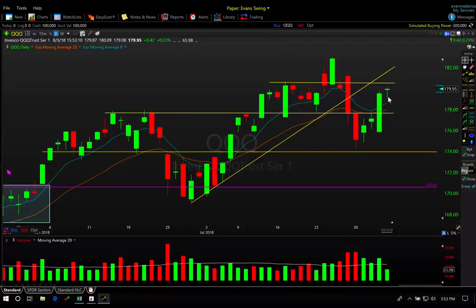Given it's summertime, I probably would expect some chop, but it is above, once again, a rising 8 and 20 period moving average. So kind of like the S&P 500, we basically want to monitor, can it get back up to these old highs? How does it react around those highs? Can it take them out, or does that prove to be a spot where sellers come back in and meet this market again to the downside? So those are the cues here.